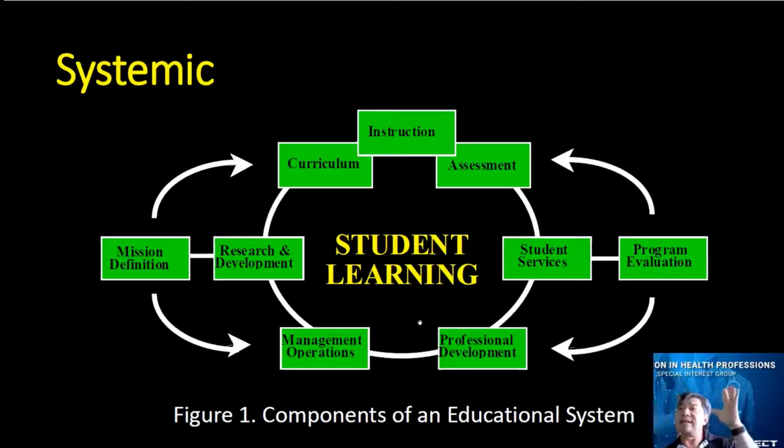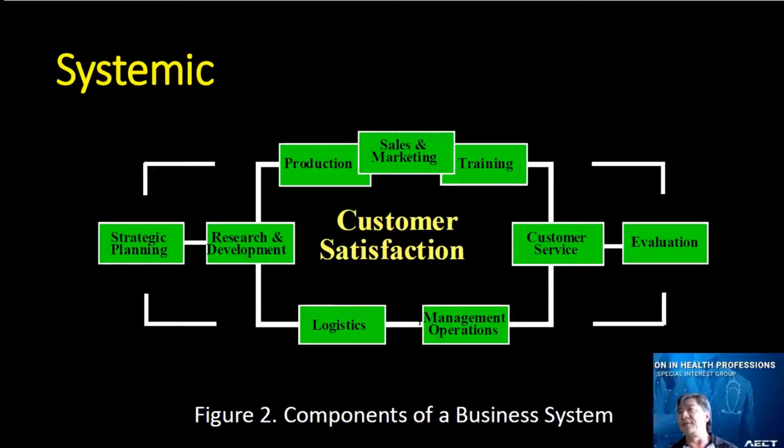So I would argue that for instructional design, and whatever you do with immersive learning, look at the larger system to ensure whatever you generate is sustained and supported over time. This is also true in a business environment.